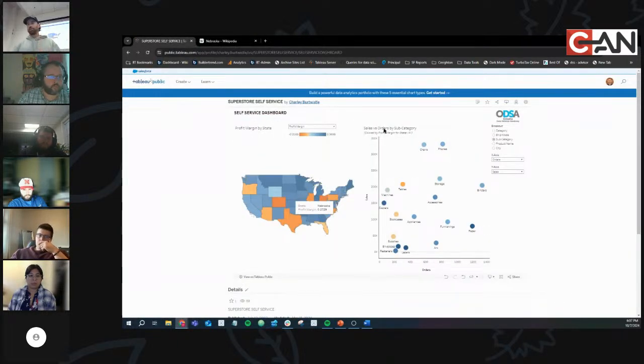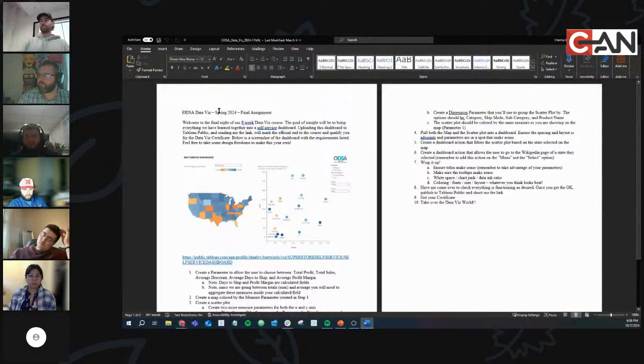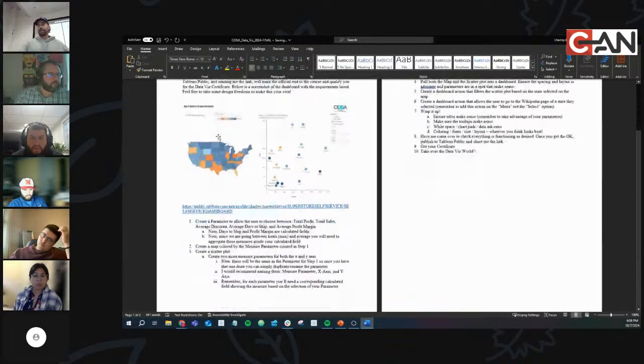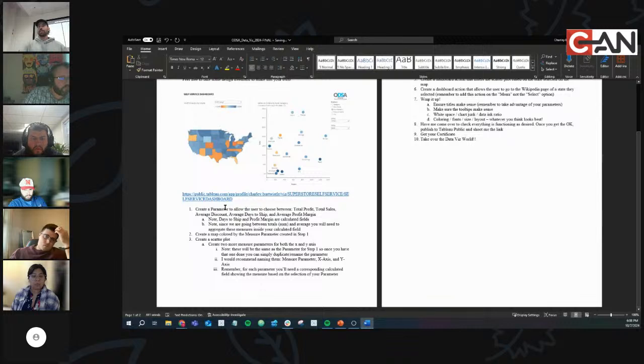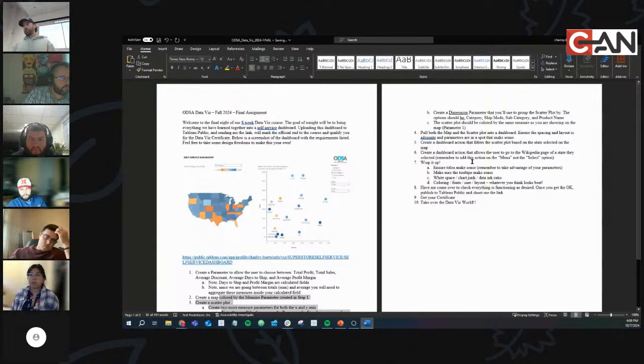But once we cover those, we will actually build the foundation, like we'll build the bones of this dashboard. And then I will send this after class tonight. This will be our final assignment that has everything listed out of exactly what you need to do, what you need to create, what it should be titled, and so on and so forth. So if you guys do want to work ahead, feel free to do that.